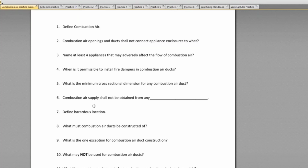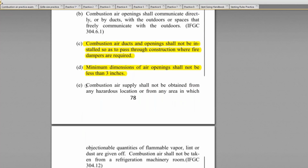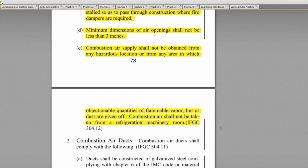All right. Number 6, what did you come up with there? Hazardous location, found on page 78 of good practices in section E. Okay, combustion air shall not be obtained from any hazardous location or from any area in which objectionable quantities of flammable vapor, lint, or dust are given off. Combustion air shall also not be taken from refrigeration or machinery rooms.